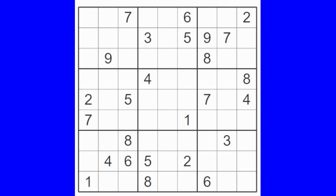Hello Sudoku friends, welcome to another expert puzzle, again of unknown origin, but guaranteed to be interesting if not difficult. We will just have to wait and see.